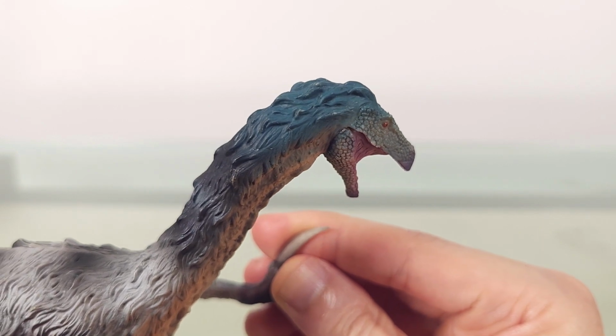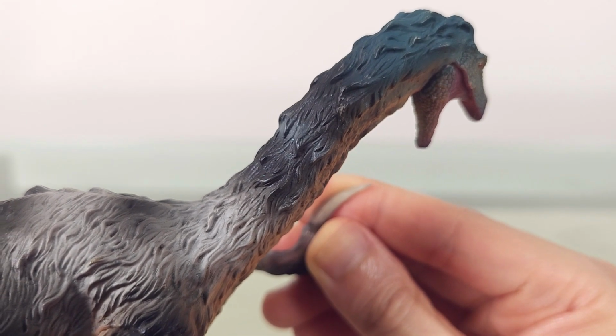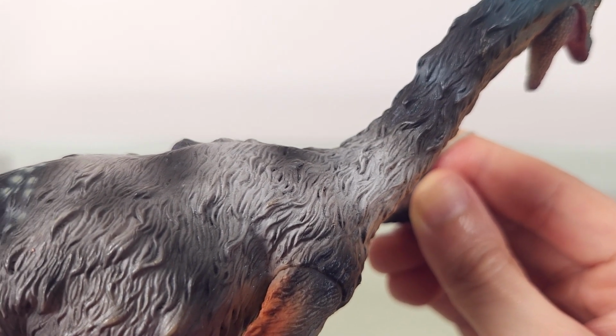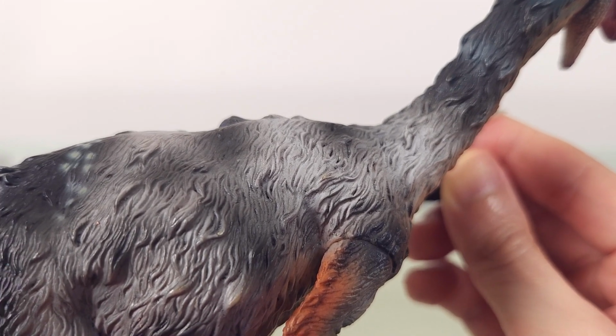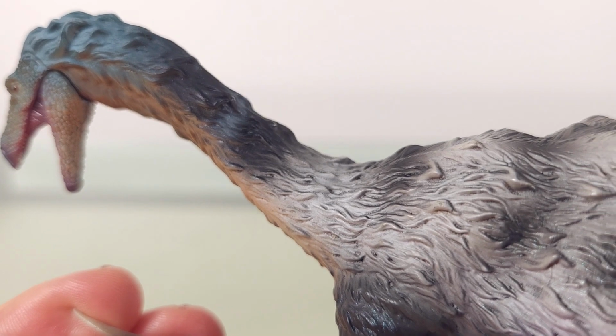And going down the neck, more of that downy integument. And I have to say the sculpting of the flow and the grouping of these feathers is just beautifully done. You can just see the care and effort put into them.